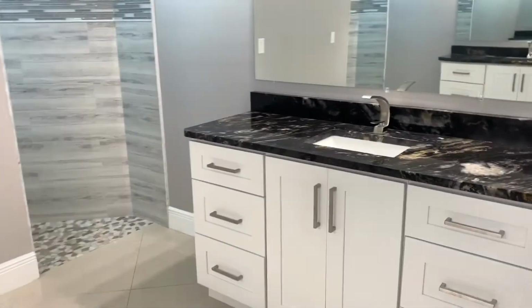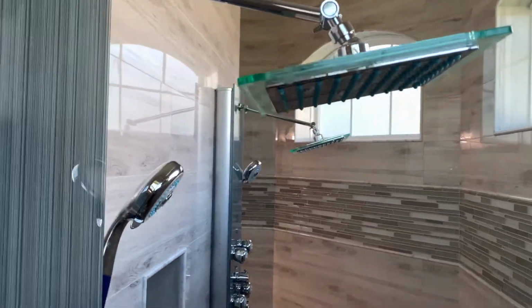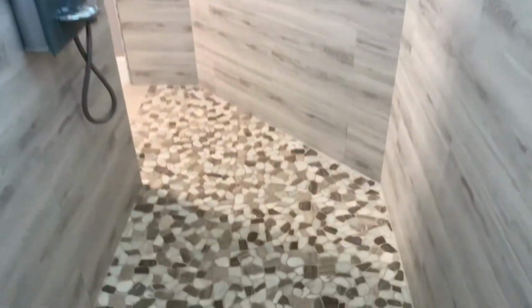Look at those countertops, level 5 granite. Wait until you see the shower. Beautiful, gorgeous, huh? Double shower heads. Pebble rocks.